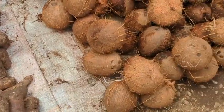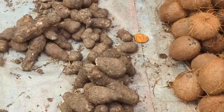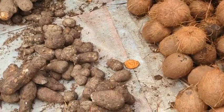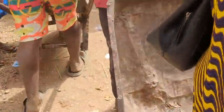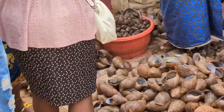Give me the cocoyam, madam. Madam, give me two. Okay. Where is daddy? Let me check. I bought the order already now. Wherever. Yeah, but I did the barrel back. Saucy snails.